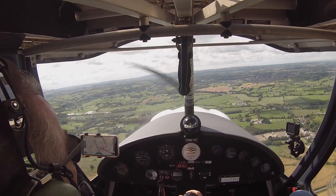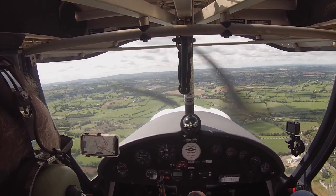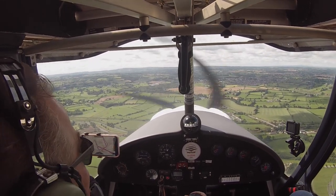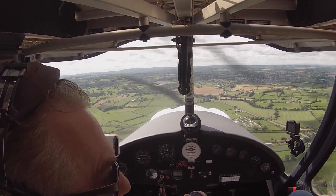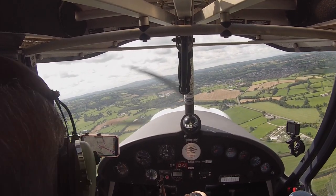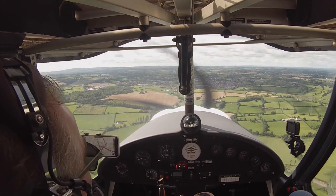Yeah, it's more turbulent up this part of the world than it has been anywhere near the Mournes today, which is a bit back to front compared to what it usually is. Slightly weird. There's the airfield over there, beside the railway line. Tandragee straight in front of us.